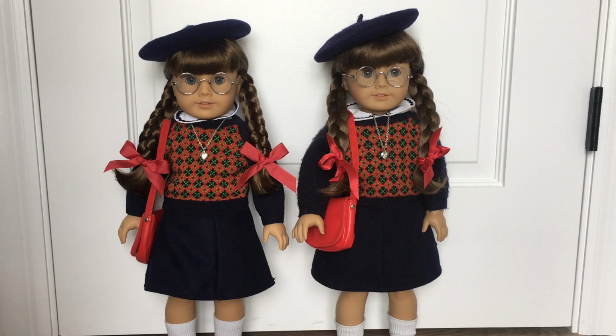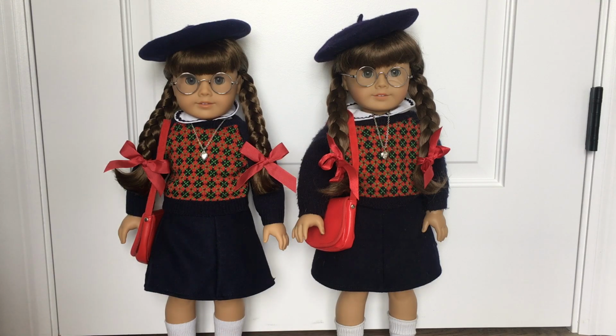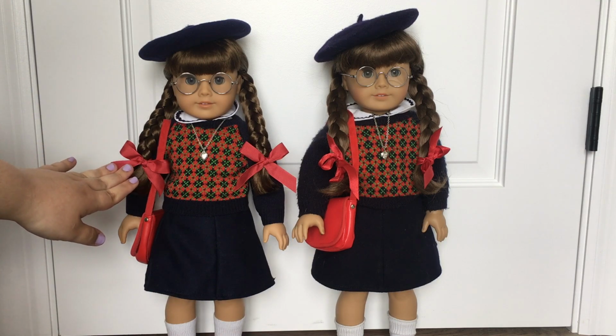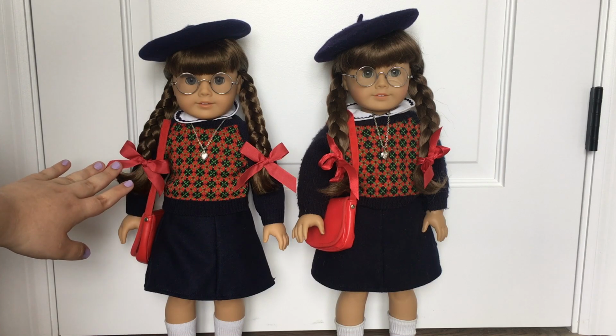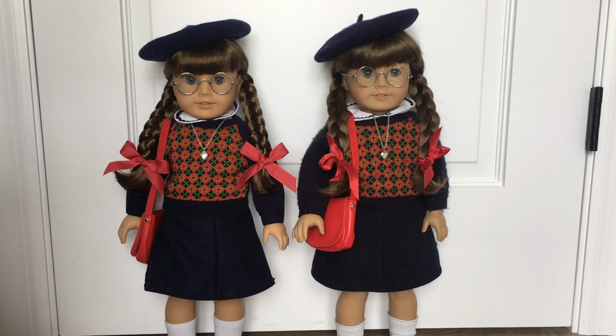However, since the BeForever Molly and the 35th anniversary Molly don't have the same meet outfit and accessories and things like that, I thought I would start off by comparing these two. So for the entire video, the 35th anniversary doll will be on the left here, and my original doll will be on the right. So let's go ahead and get started.